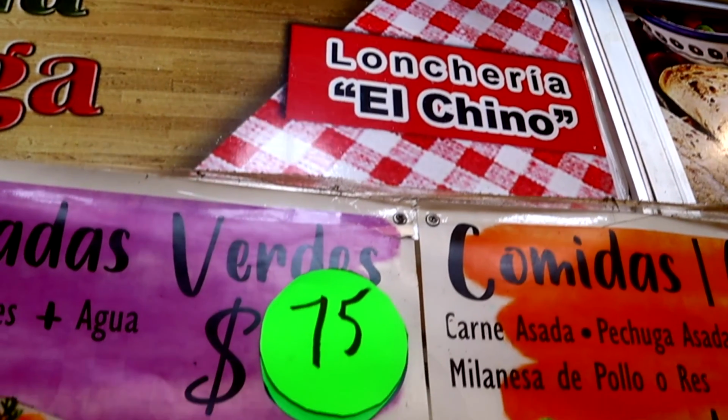First stop of the day, we've come to a place known as Loncheria El Chino, and they're right here in the market. There's tons of stalls open. Actually, not that many stalls are open, but this one is popular. So many people are sitting around here, so I knew I had to come and give it a try. I'm super excited for what I got because this is something that I've been wanting to try since I've come to Mexico. This is a chilaquile.